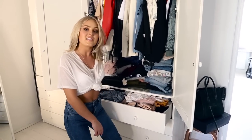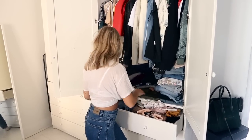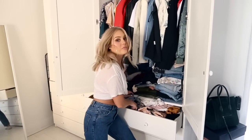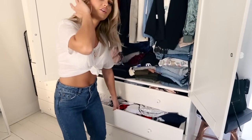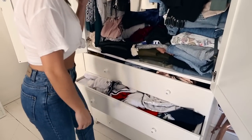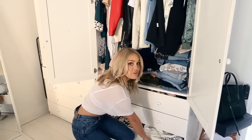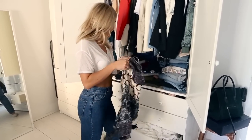Here I have like special tops and something like this. Maybe I should do like a fashion show. No, I'm just kidding. And here I have like t-shirts with print, just plain t-shirts, black, white, gray, you know. Shirts like this. My friend actually made this.